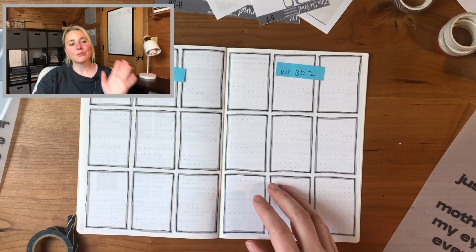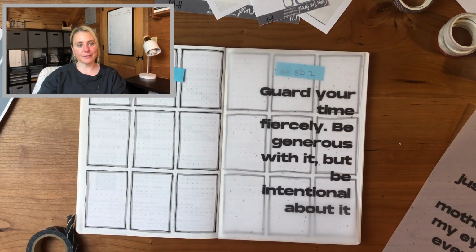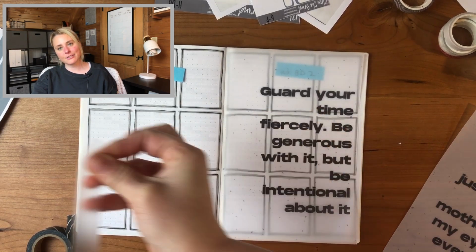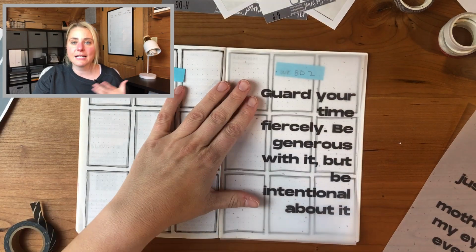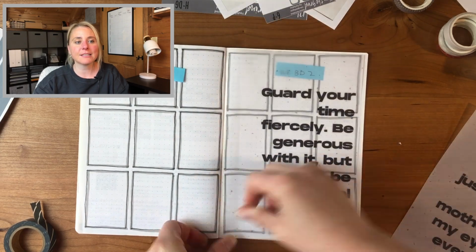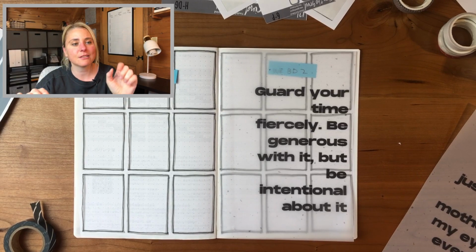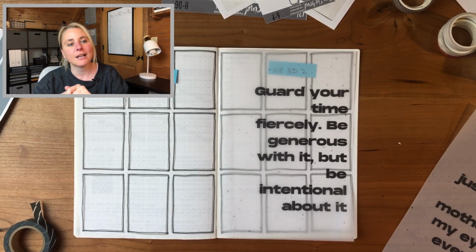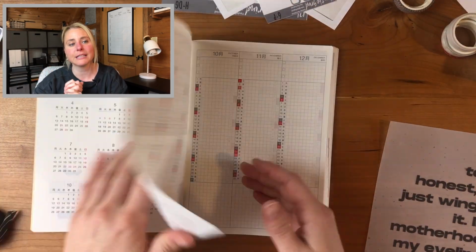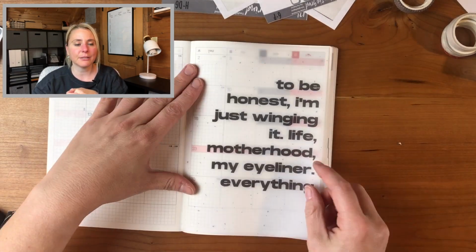But now I'm putting in, I know I'm going to look at these weekly buckets, so I'm going to put in another tip-in. This one says, guard your time fiercely, be generous with it, but be intentional about it. This was what really made me start thinking about living more intentionally and in balance. I didn't want to not see through this, so I just used Scotch tape here, not washi, so you can see it a little better. I really loved that quote because it was one of the drivers that made me think of balance and being more intentional about it.